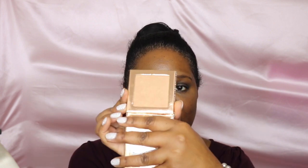This one is new. This one is in the new palette. This is called Chasing the Sun, and this to me feels like a little bronzy shade. Very, very nice. Perfect for this time of year too, because it really brings out in brown girls that richness of our skin, and it just looks gorgeous. So that may get into my stash too.